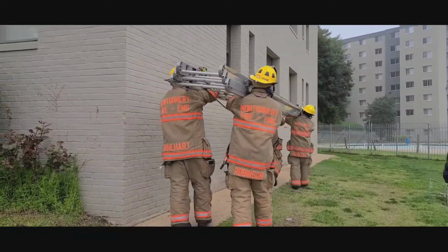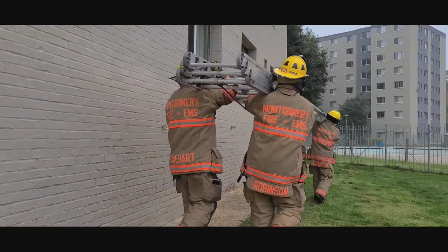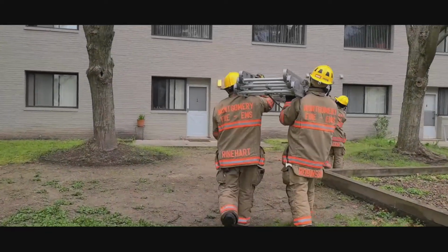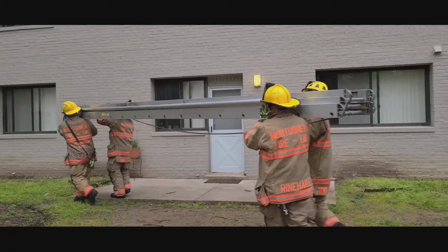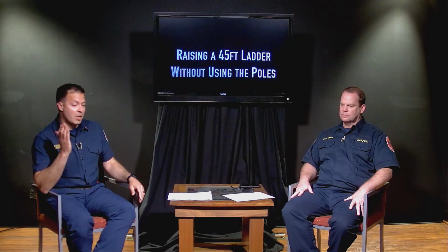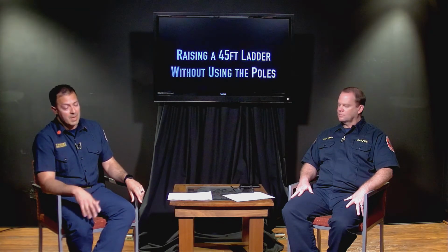So again, like anything else, we want to challenge ourselves and say, okay, how can we work around this? How can we get these ladders up and navigate around all of these branches and trees and everything else that's there? So we came up with some down and dirty ways of being able to get a 45-foot ladder up. As you'll see here in a moment, we're basically treating this area like you're in an alleyway, right? So we have to go perpendicular with the building and raise these ladders that way because you just don't have the space.